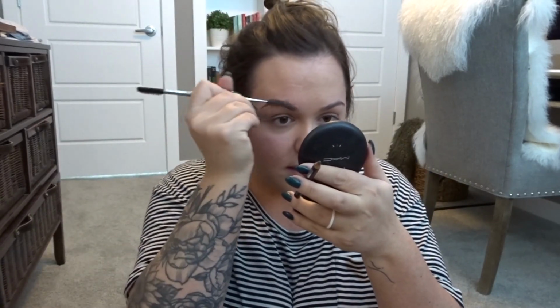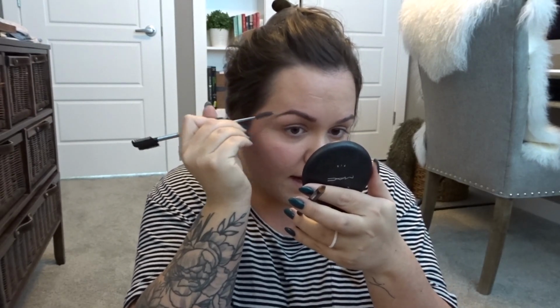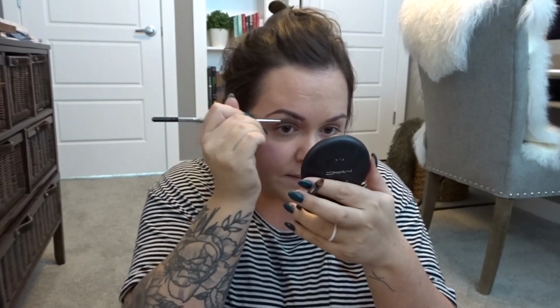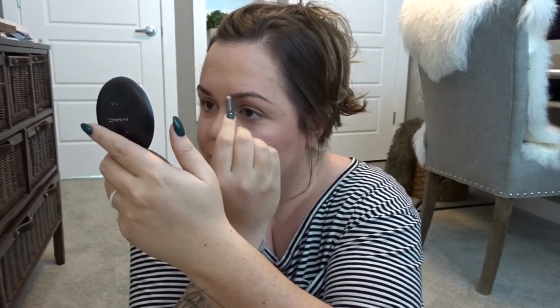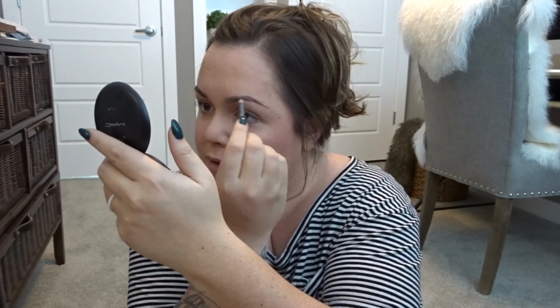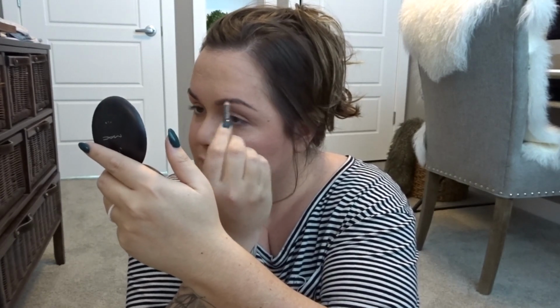It's not so bad. The key is to blend it out with a spoolie after, because it makes it look a million times softer, because you're taking away half the product, which is what I like. I do not like Sharpie brows. I don't care who you are. They don't look good on anyone. I never do my eyebrows with my left hand, so I don't know why I just did that, but I feel like eyebrows should look soft and fluffy. It's good to have a bold brow, but yeah, I'm not a fan of the marker brows is what I like to call them.